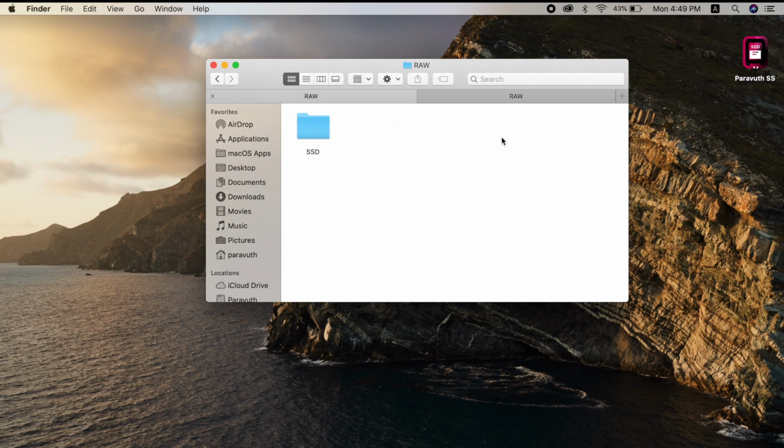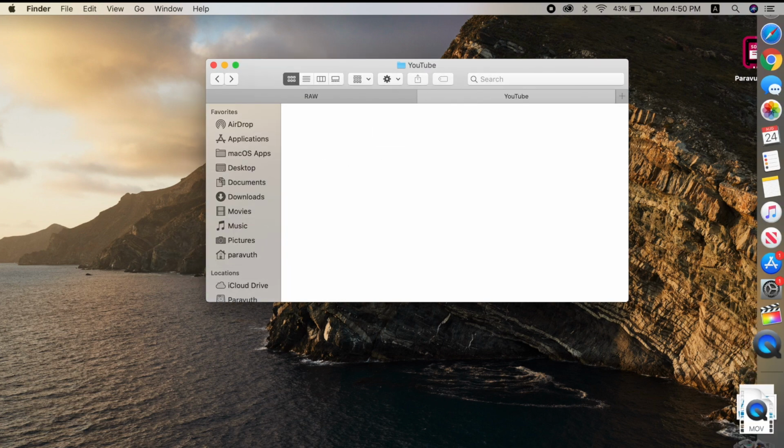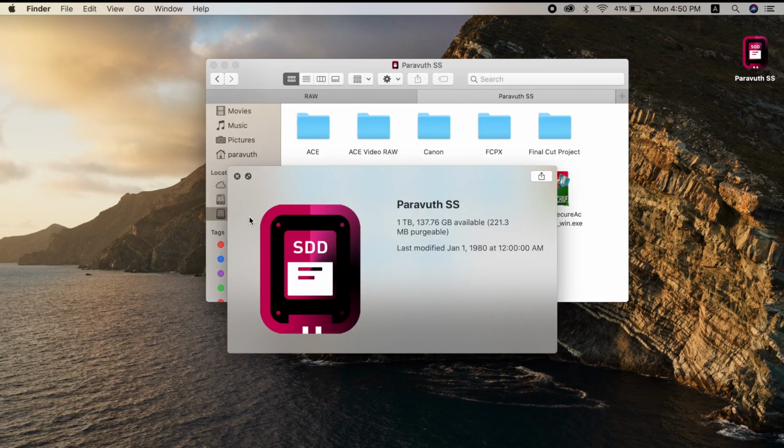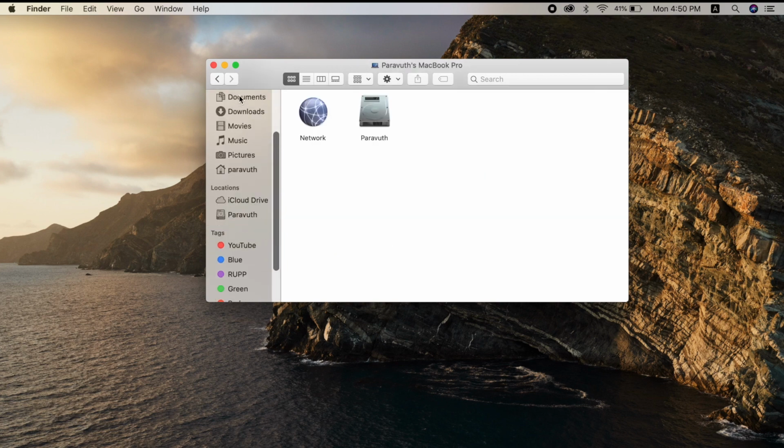As you can see, now I'm transferring my video trips in Korea from my Mac to my external drive. Just for your information, I'm going to have a separate video talking about what external drive you should buy to use with your Mac, or which one is more suitable for your video projects.